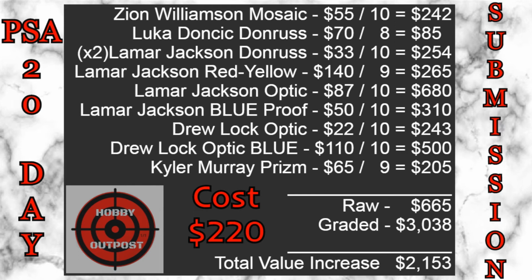A lot of people out there that are higher end collectors look at PSA, and those are the only cards that they'll buy. And I'm sure it goes both ways with BGS, but just PSA in general tends to hold more value, especially in the 10s. But yeah, I just threw a little value up there just to give you guys a rough idea. I thought it would be cool just to see the overlook of the cost that I put into it, the raw value, and how much it actually increased the values of the cards.